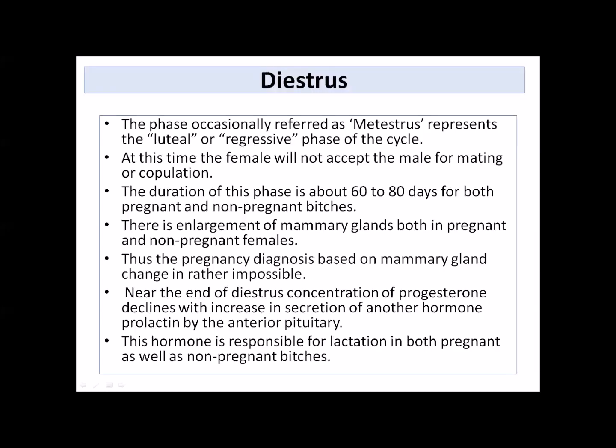So diestrus. This is a period that lasts for 60 days. If she successfully copulates, then it converts into pregnancy, right? This particular period is also called metaestrus. It's represented by the luteal or regressive phase of the cycle. At this time, the female will not accept the male for mating or copulation, and the duration of this phase is 60 days.